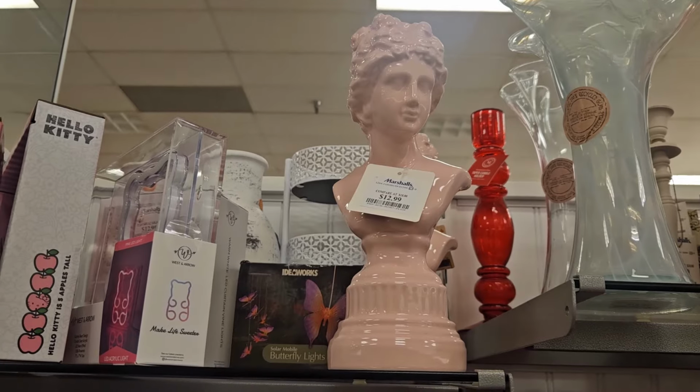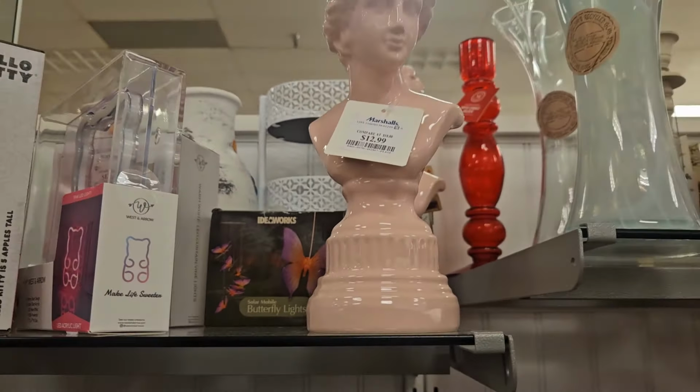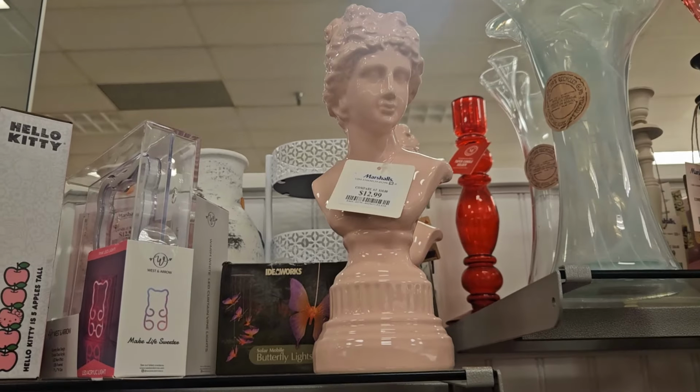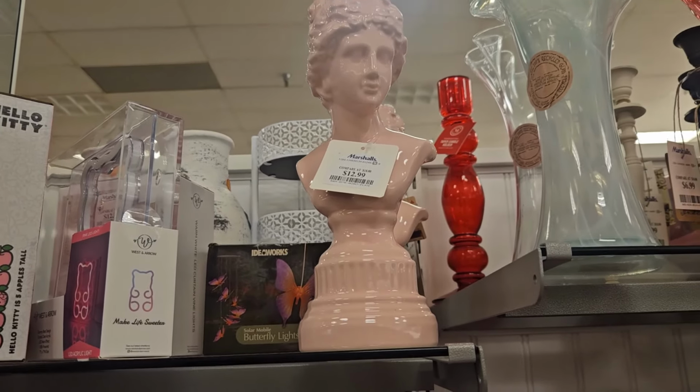Look at the statue I was looking for. $12.99. I was looking for this, but this color, because they had it in a more vibrant pink, but I wanted it in this soft pink, and I got it.